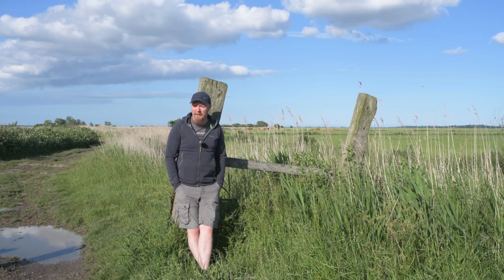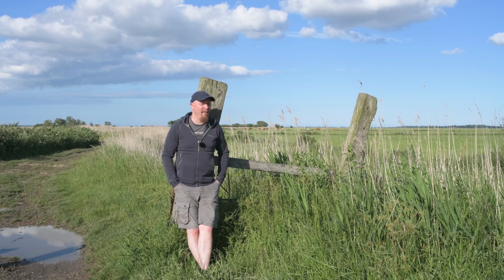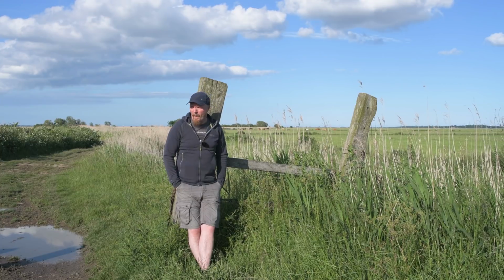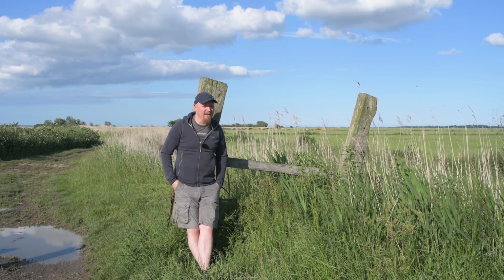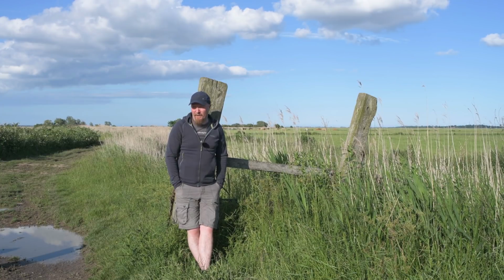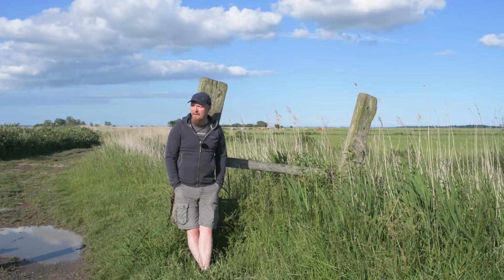Welcome to the lovely marshes about 6 or 7 miles away from my sunny hometown of Great Yarmouth, which is that way. I've driven about 6 or 7 miles west along the famous Acle Strait and turned into a little village called Wickhampton. And I'm just walking out into the marshes tonight.